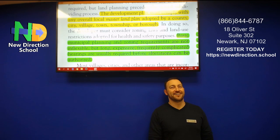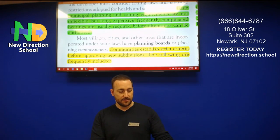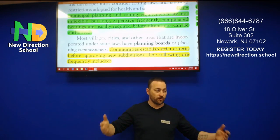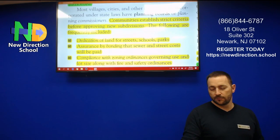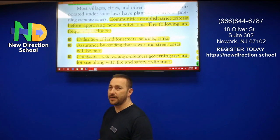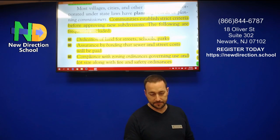Now, basic municipal planning and zoning requirements are not inflexible, but long, expensive, frequently complicated hearings are usually required before alterations can be authorized. Next, communities establish strict criteria before approving new subdivisions, and the following are frequently included. We're going to talk about this in a little bit. Dedication of land for streets, schools, and parks. Assurance by bonding that sewer and street costs will be paid. Compliance with zoning ordinances governing the use and lot size along with fire and safety ordinances.